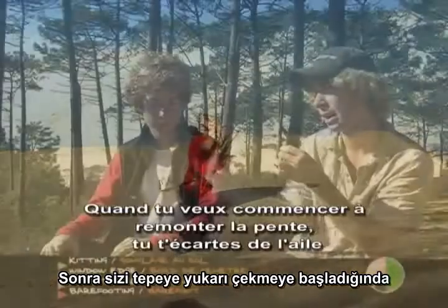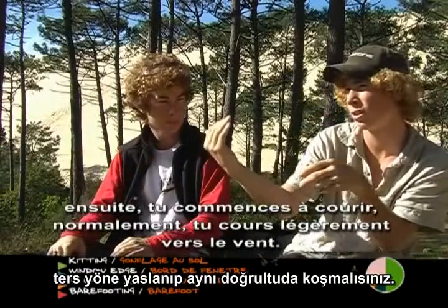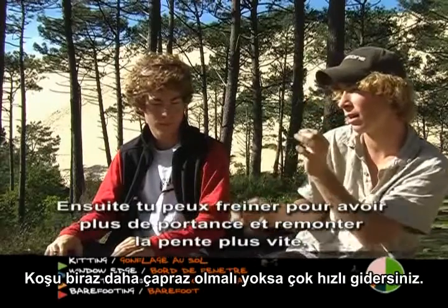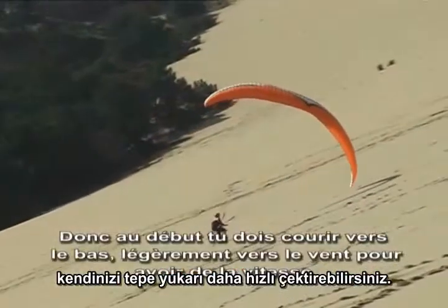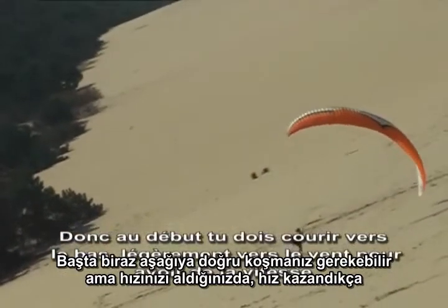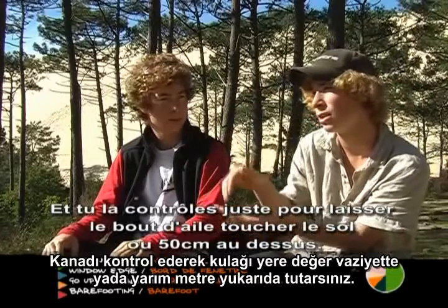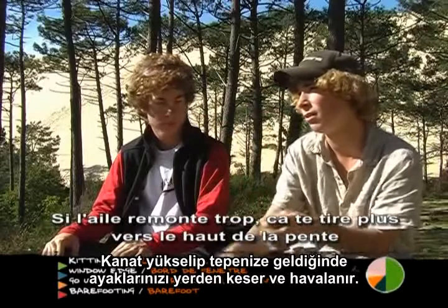And then when you want it to start taking you up the hill, you have to lean away from it and then run in the same direction, and normally upwind a little bit because it has to be cross, otherwise you have to be going too fast. And you can brake to actually give it more lift and pull you up the hill faster. So at the beginning, normally you have to run down the hill a little bit to get some speed in the wing, and then as it gets speed and creates more lift, you start running up the hill, and you just control it and keep the wingtip touching the ground or just half a meter up, because if it goes too far up, then it stops pulling you up and it kind of takes off.